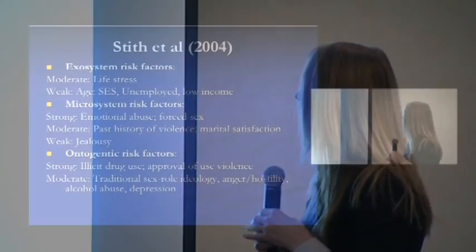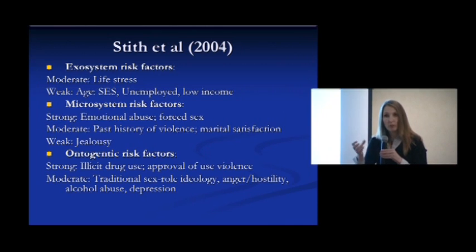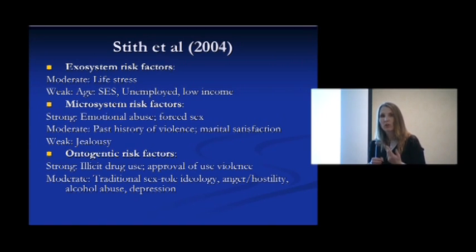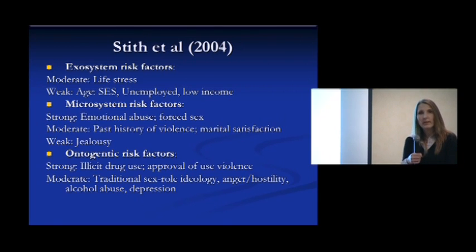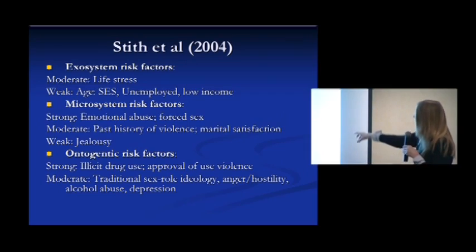Most of the data was on men because most of the research is on male perpetrators. What she found was a variety of risk factors, but the only one that in any way tapped into Duluth's guiding philosophy was traditional sexual ideology, which was a moderate risk factor in one category. It did not provide any support for interventions based on this factor alone, and it certainly wasn't the strongest predictor. So it is there for some men, but it isn't as important as a Duluth model thinks.